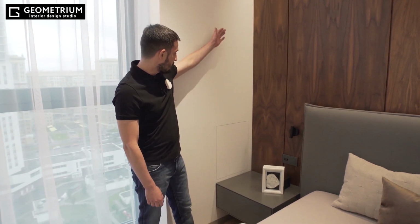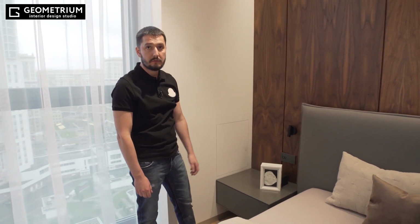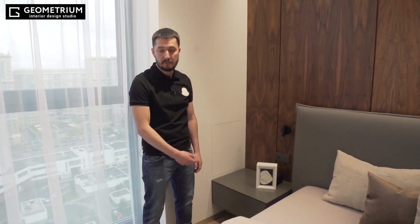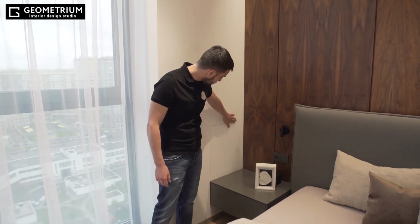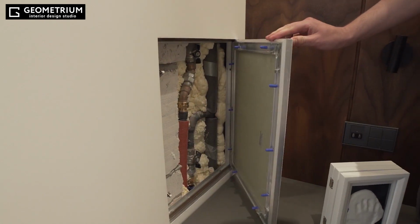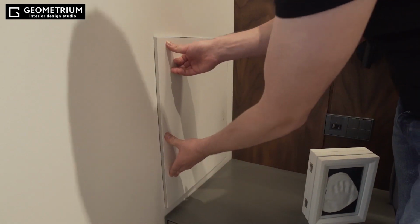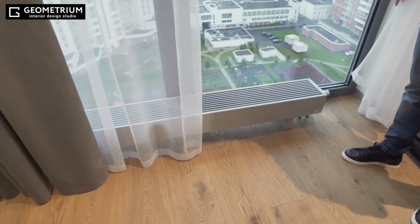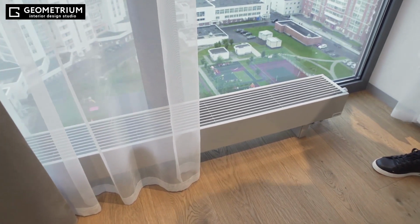Here behind a plasterboard wall, there's a heat riser system. We sealed this part up in order to access a shut-off switch that runs into the battery. We made a hatch like this inside a hidden floor. By the way, when you can't use floor convectors, we use floor radiators. Their shape doesn't block the window view. They look very laconic, which is good.